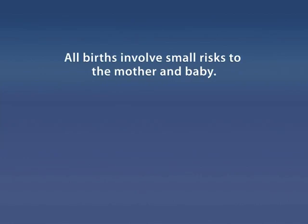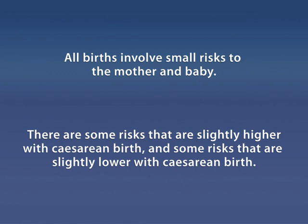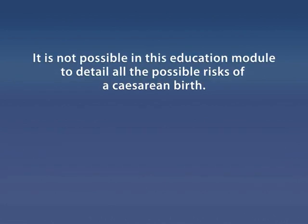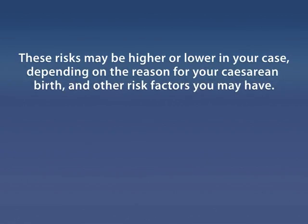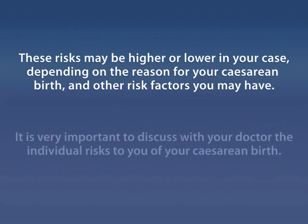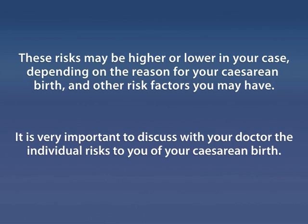All births involve small risks to the mother and baby. There are some risks that are slightly higher with caesarean birth and some risks that are slightly lower with caesarean birth. It is not possible in this education module to detail all the possible risks of a caesarean birth. We will discuss the major risks associated with caesarean birth. These risks may be higher or lower in your case, depending on the reason for your caesarean birth and other risk factors you may have. It is very important to discuss with your doctor the individual risks to you of your caesarean birth.